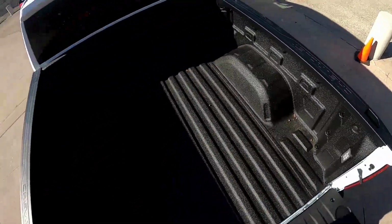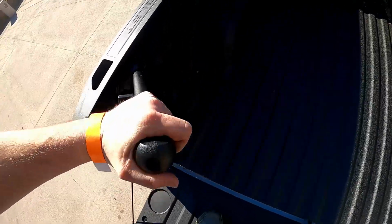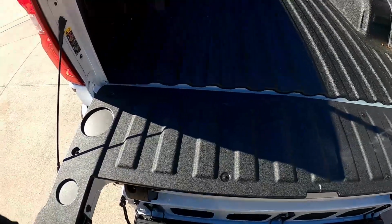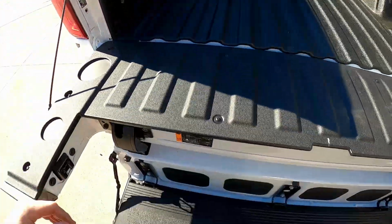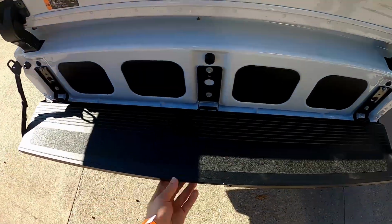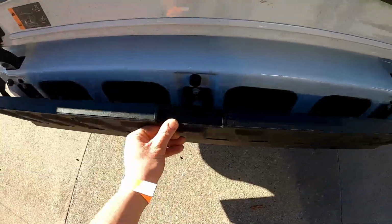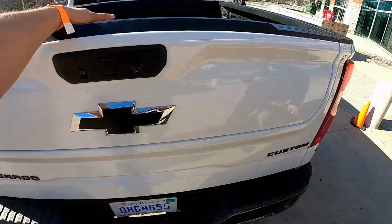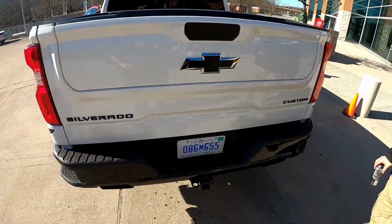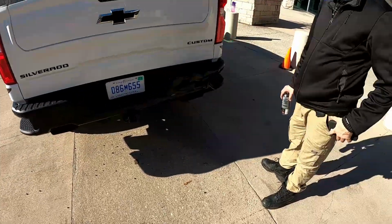That's cool. And this is the first time I've actually tested out the Chevy tailgate. That's really cool. Let me just pull here, put that back down. Flip that, let's see here. Push the button to flip that up, and the whole thing closes up. That's very cool.